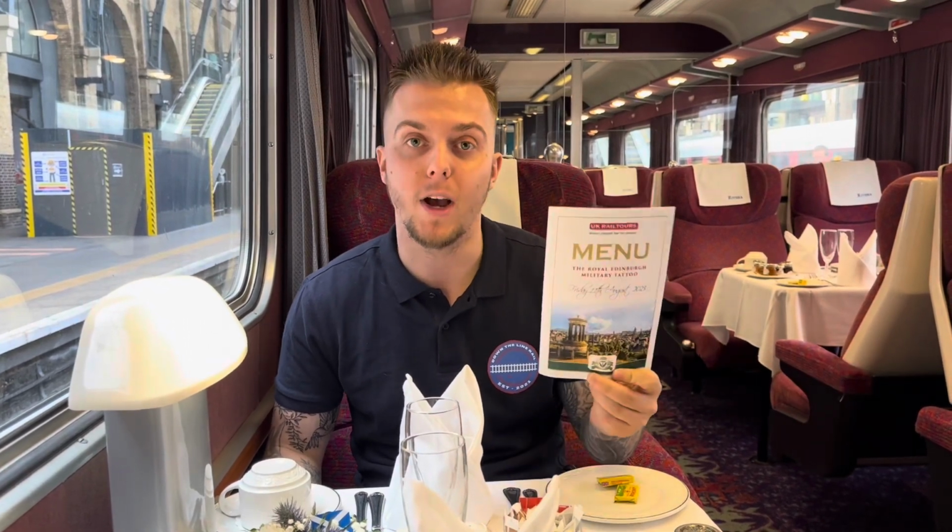Okay, so seats are taken, so we've got a two-seater table here. As always with the first class on UK rail tours, it is beautifully set out, menu at hand, so we're going to have quite a lot to eat along the journey. We're not going to get to Edinburgh till around about 6:45 this evening, so in comfort nonetheless.